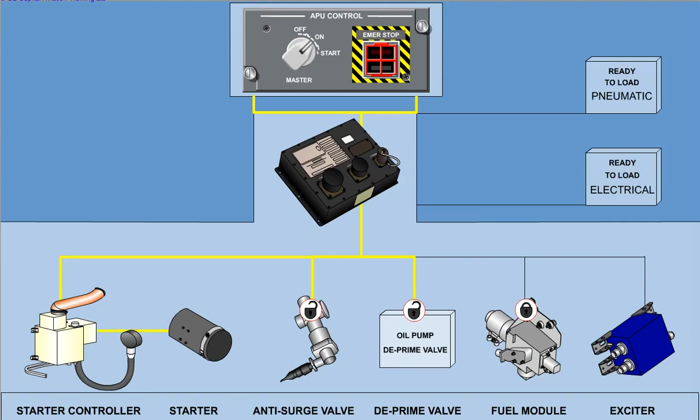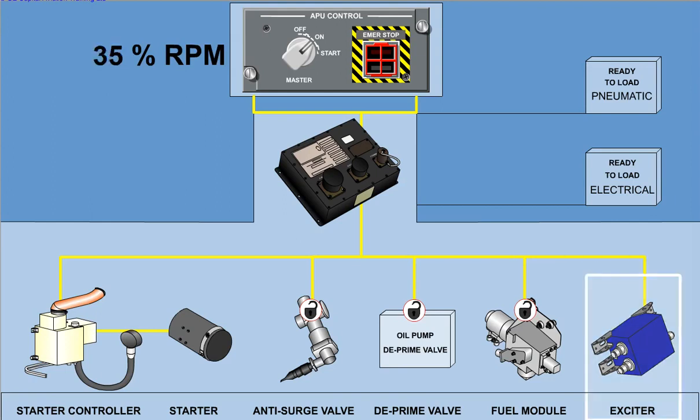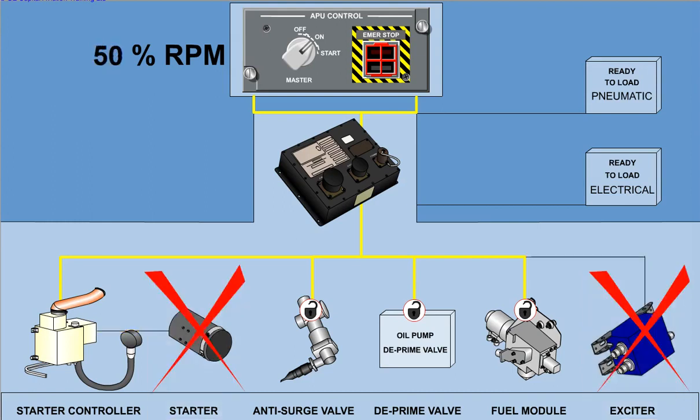When the APU speed is approximately 7%, the FADEC commands the fuel valve to open and energize the exciter. At approximately 50% RPM, the ignition exciter and the starter are de-energized and the APU runs on its own. When the speed reaches 95% RPM, plus 3 seconds, the electrical and pneumatic powers become available.